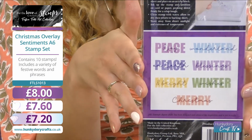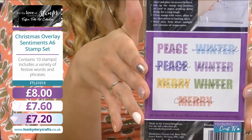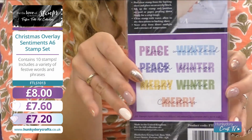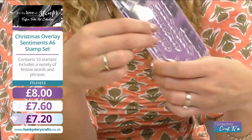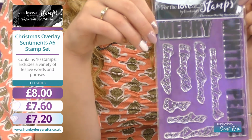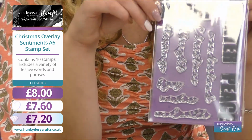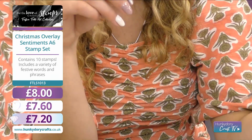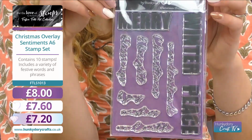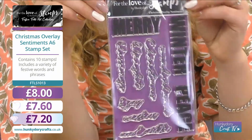So you can stamp it in, again, ombres. You can stamp it in a paler colour and pop your stronger colour on top. You could do it in navy and light blue to really get that really nice finish there for you. And look at the combinations that you could be making. You can be making Merry Christmas, Merry and Bright, Winter Wonderland, Winter Blessings, Peace and Joy, Peace on Earth, Peace at Christmas. You could be using these in whatever way you choose to, and again they just look so good with everything. Just so universal.